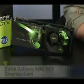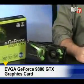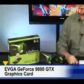The EVGA 9800 GTX just landed. It should have gone like boom or something. It should come with sound effects. EVGA guys, when you send these things and they land in our mailbox, include a sound effect, so it's like boom.